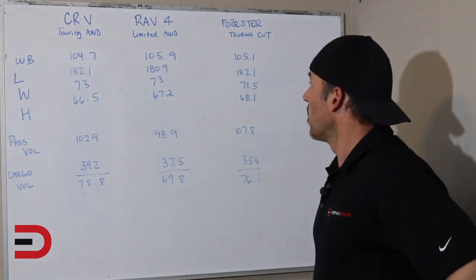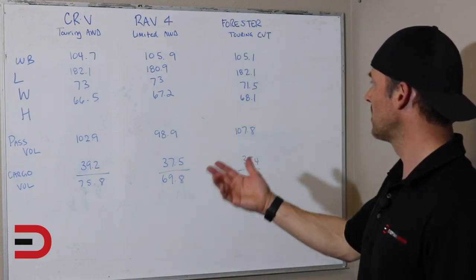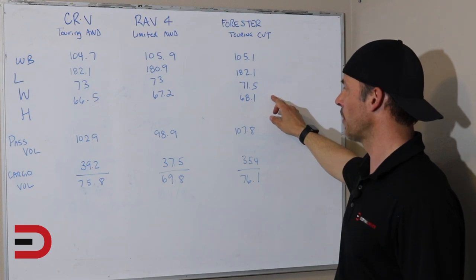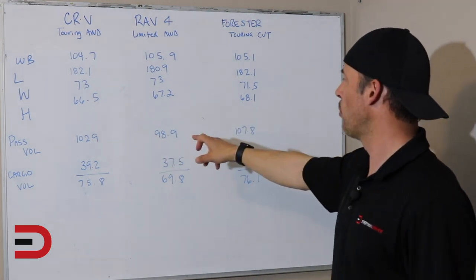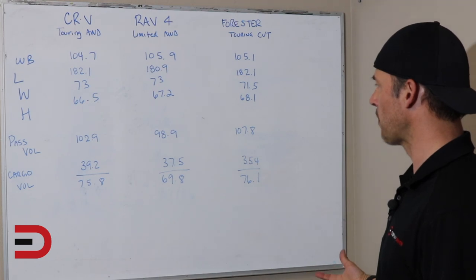Width, CR-V and RAV4 the same, whereas the Forester is a little bit narrower. And the height, all about the same, between 66 and a half and 68. So a little bit taller on the Forester, just kind of the way it looks that way. Now passenger volume, here are some big differences. 102.9, 98.9, and 107.8 cubic feet of volume for passengers.